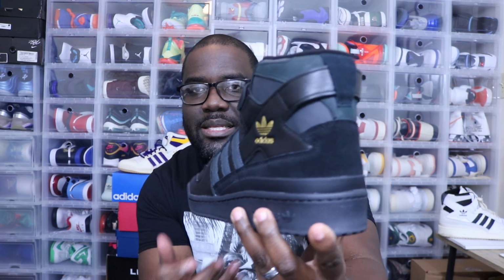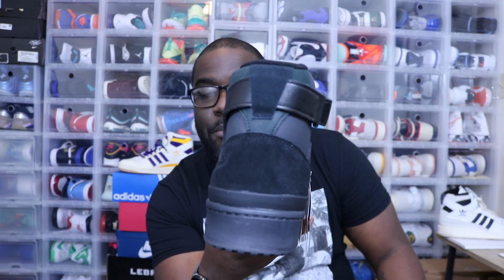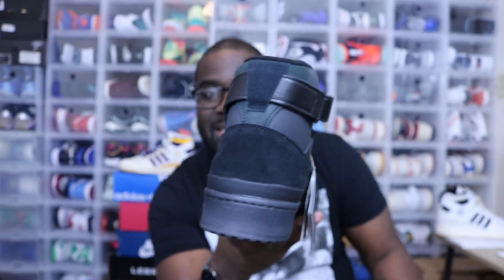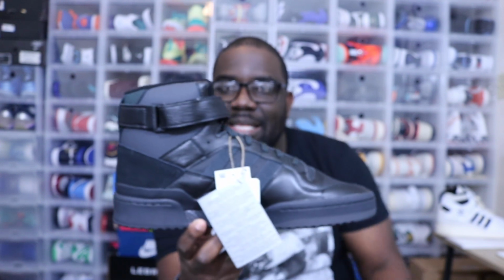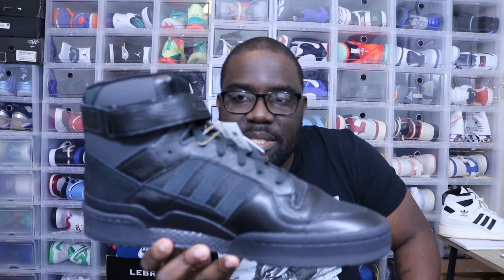Look at that. Look at that shoe, man. The black suede, completely blacked out. Man. Let's remove the tags. You see your 3 stripes there. That leather, that is some good quality leather. That is some good quality leather right there.